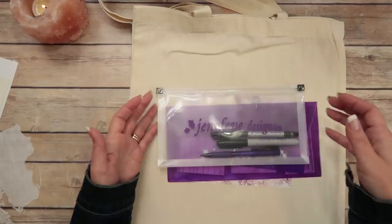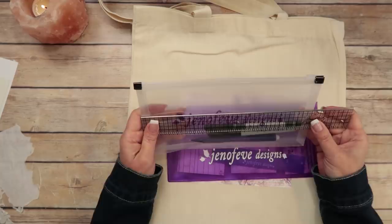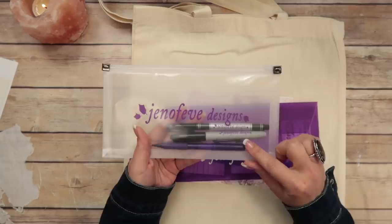And what you get is that zip-top pouch. What size is that? The zip-top pouch is almost 10 inches by 5 inches. So you get both Sharpies and the pencil. And then you also get this envelope.